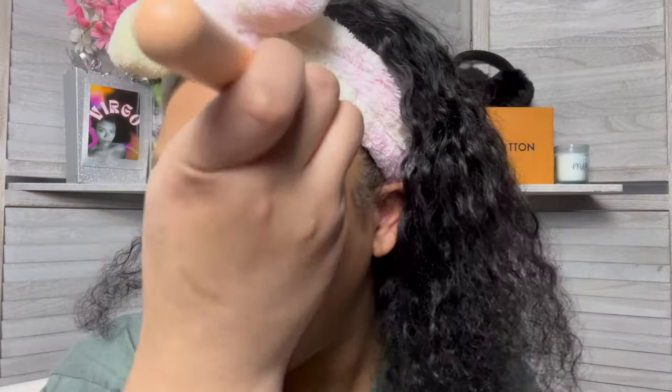Gotta hide the chin. Honestly, I can't tell on the camera how this looks. I honestly cannot tell if this did anything. I don't want to add more because then, well, you know what? I'll add a little bit more. Hopefully it's not too much. I think we're bronzed. Hopefully we're bronzed.